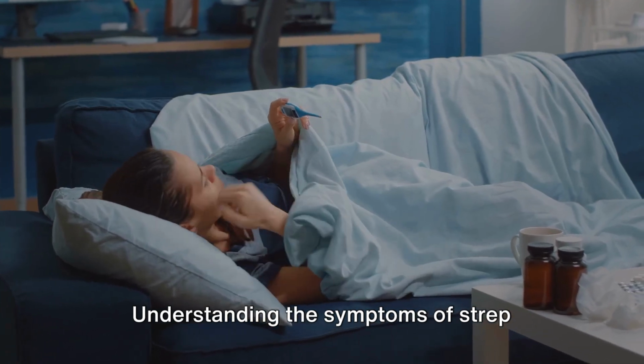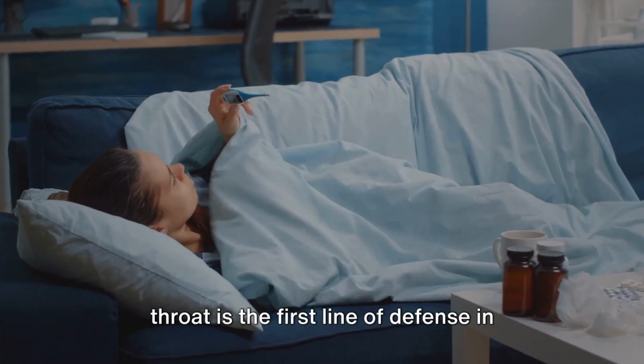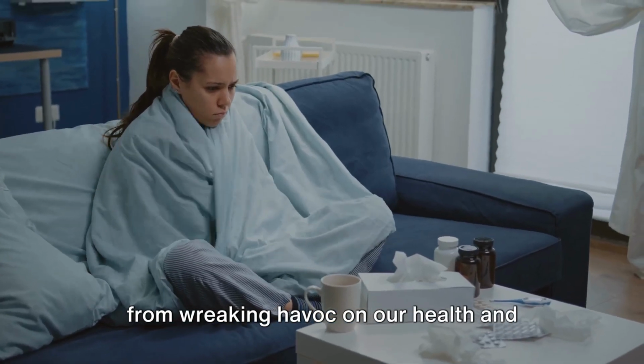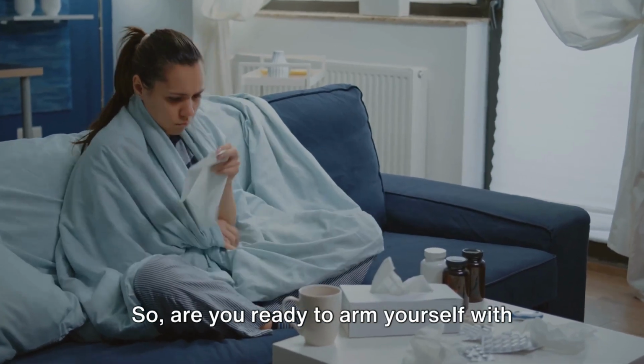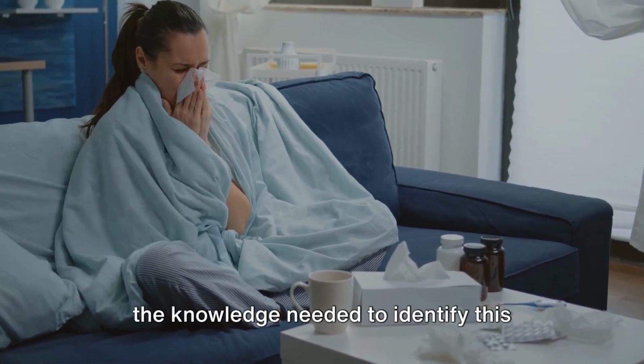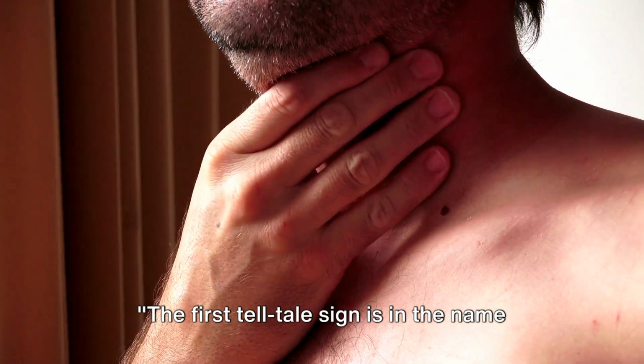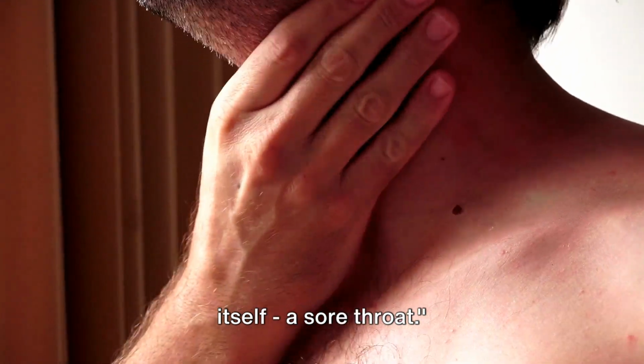Understanding the symptoms of strep throat is the first line of defense in catching this sly bug early, preventing it from wreaking havoc on our health and everyday lives. So are you ready to arm yourself with the knowledge needed to identify this sneaky infection? The first telltale sign is in the name itself, a sore throat.